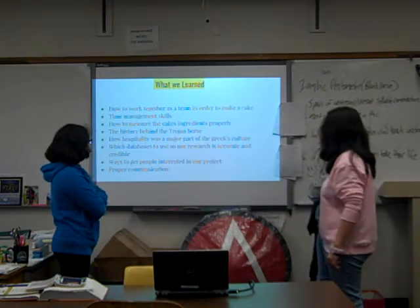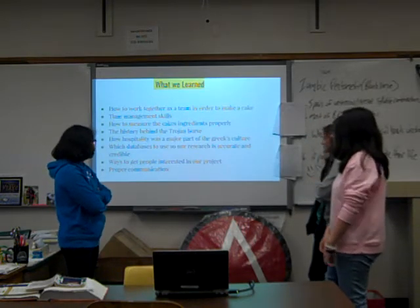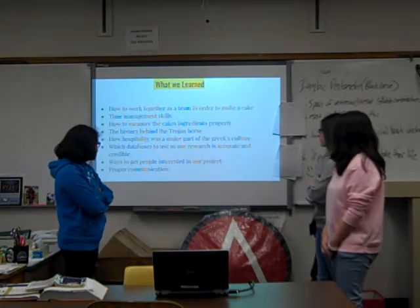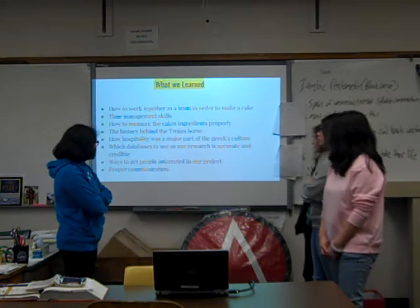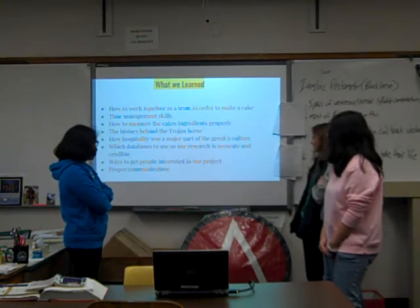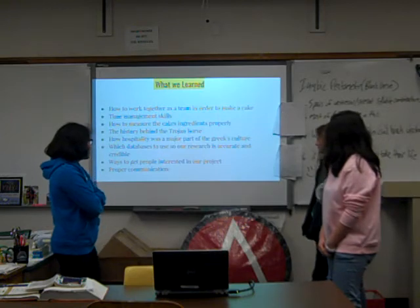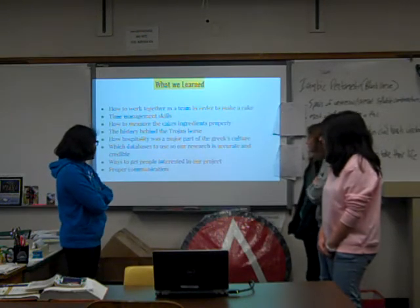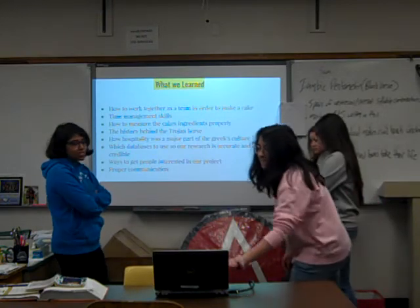This is what we learned: how to work together as a team in order to make a cake, time management skills, how to measure the cake ingredients properly, the history behind the Trojan horse, how hospitality was a major part of the Greeks' culture, which databases to use so our research is accurate and credible, ways to get people interested in our project, and proper communication to present.